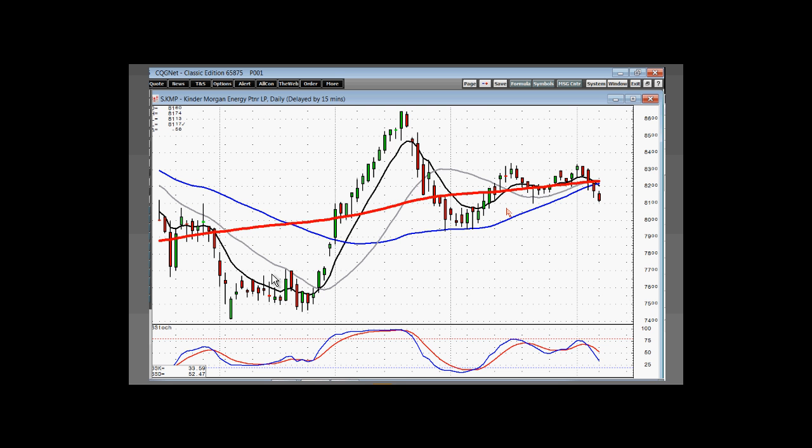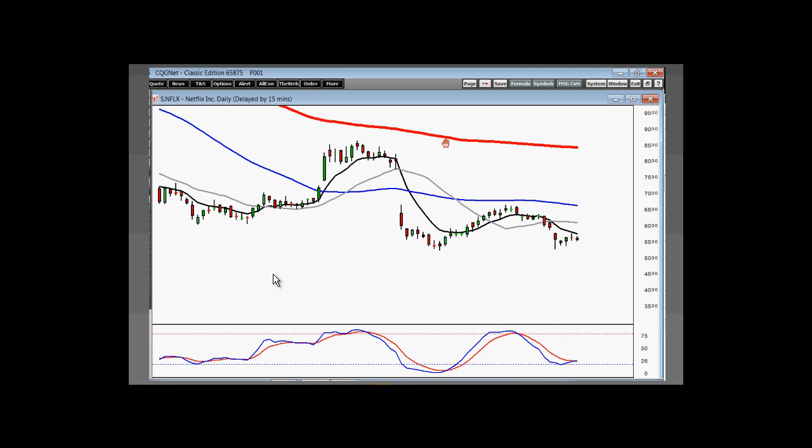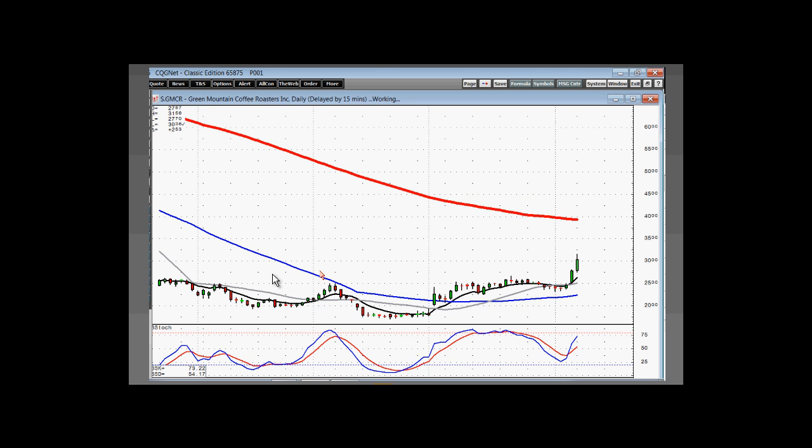Okay. Yeah, Netflix is what I would call a proverbial short. Stay short in this as long as it can't get back up above the T line. Okay, that one's a good little breakout. GMCR coming out of this little rounding bottom. I would suspect the 200 being the next target.